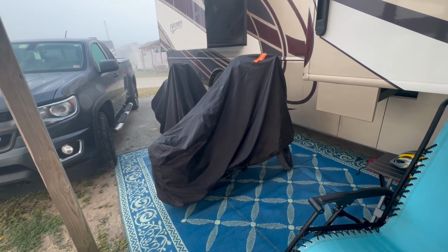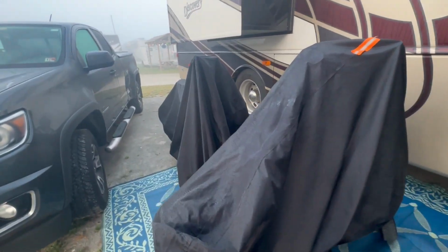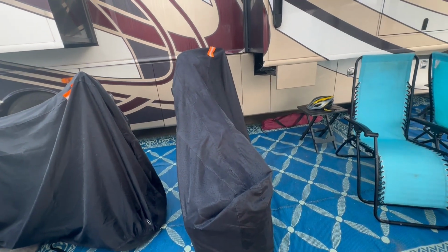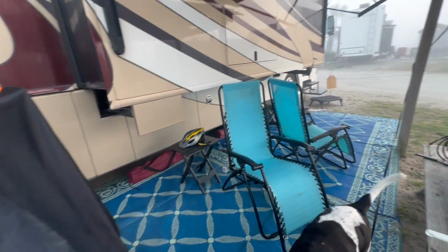Right here in the campsite, put a cover on them, and we've been in and out several times, several hours, and nobody's bothered. Pretty safe campground, I think, for the most part.